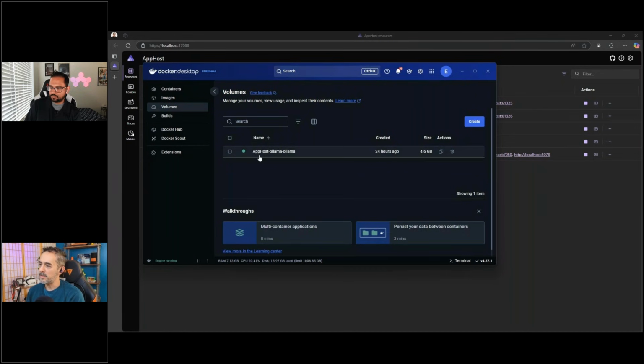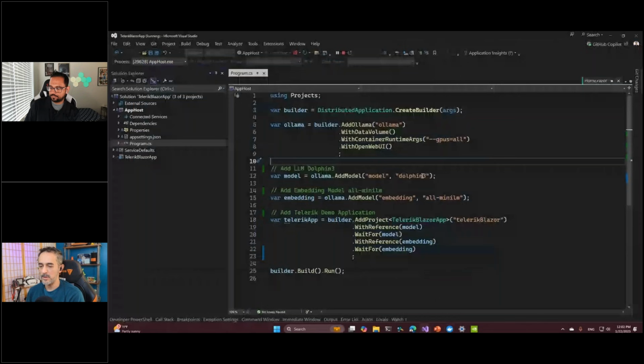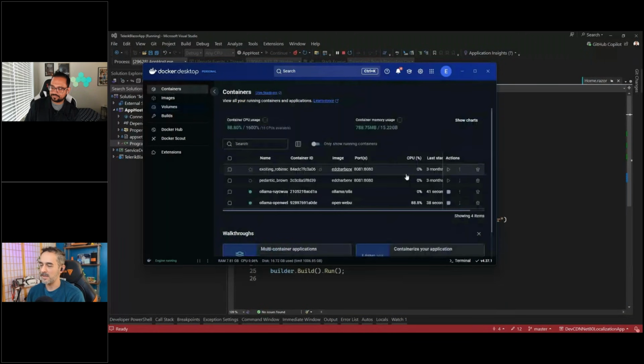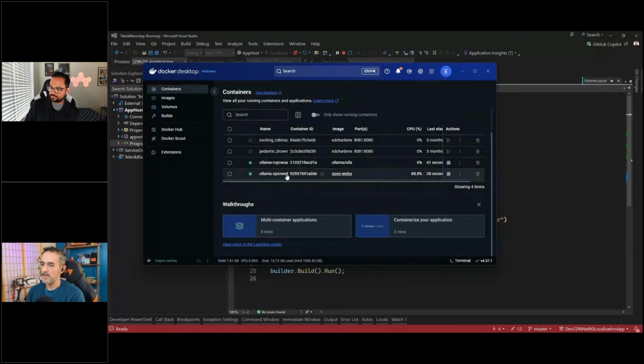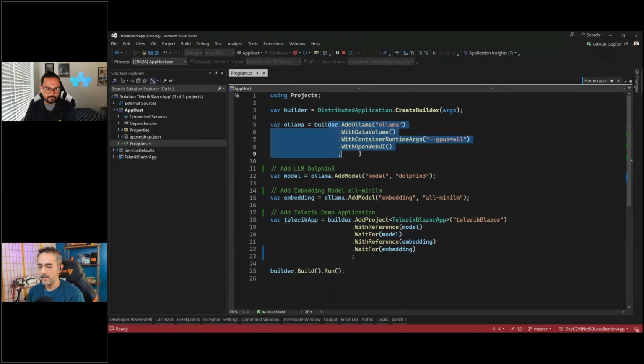And I also have my models it downloaded when I added the with data volume. It actually went into my Docker container and added that data volume, so it can save off that 4.6 gigabyte large language model that I had to download, so I don't have to do that every time the app loads. That gets quite monotonous. And then you can see I'm running some services in this container as well. And those are the services I have in this method chain here.